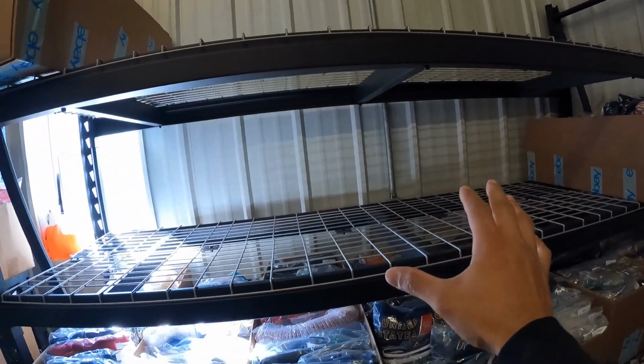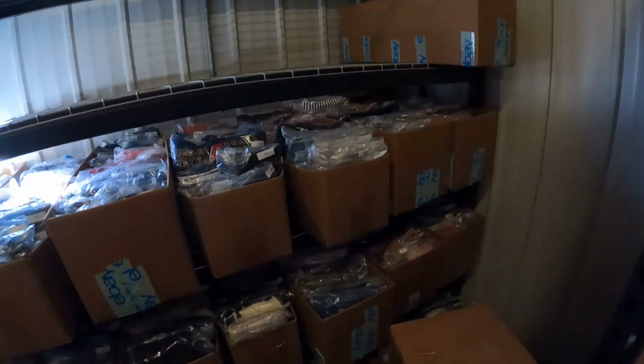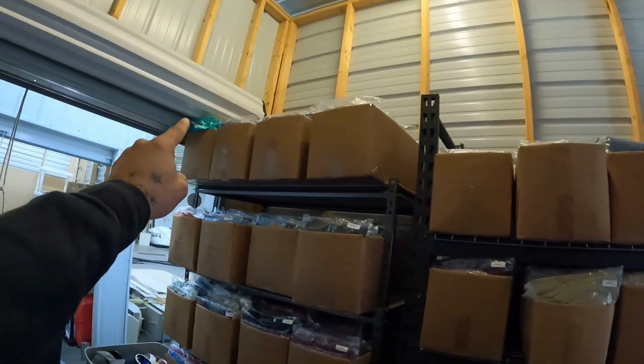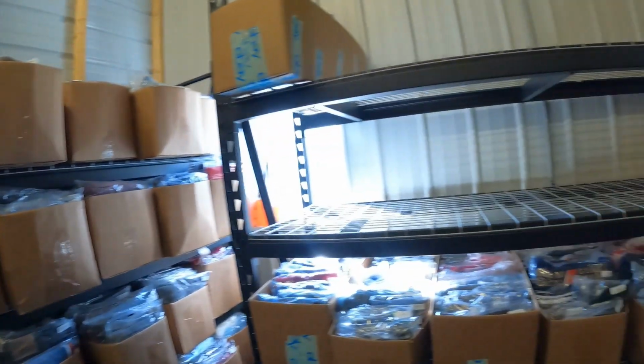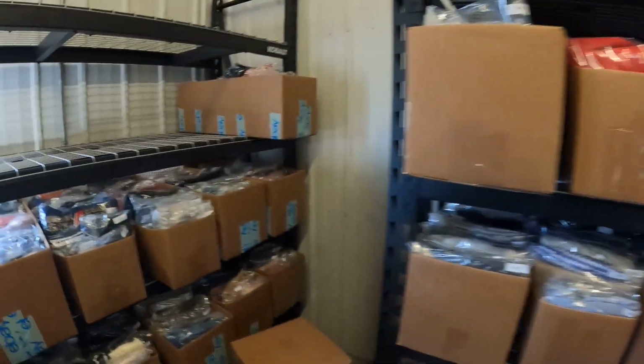Now, if you remember, I took this box from down here, right? So I'll move it up here, because as I consolidate my inventory, everything goes up and to the left until eventually this box will be right there. That's the oldest of all my inventory. So now I'll grab that box and consolidate it into that box. I hope this is making sense to you guys.